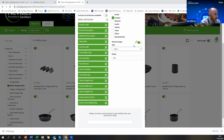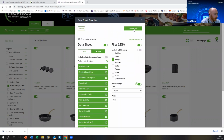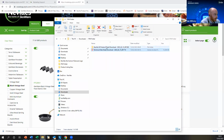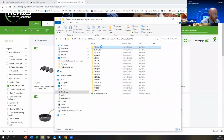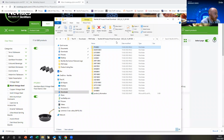And then down here, once I've selected everything that I want, I can input my email address, click download, and once again you will get an email which will provide you with the link previously shown. It will open up another web browser for you to download the content, and here I will show you what this looks like. So you'll get a folder like this. In here I have my product information, which I can open. This will put it in the order that I chose. And within each of these folders will be the images which are attached to these particular items. So very easy, very simple way of downloading groups of products.